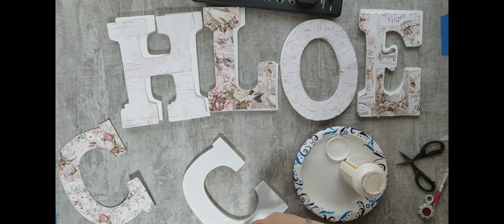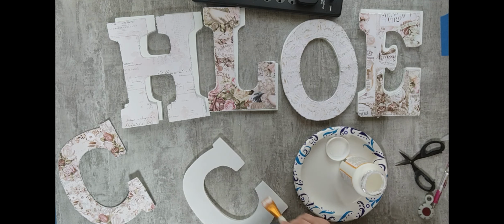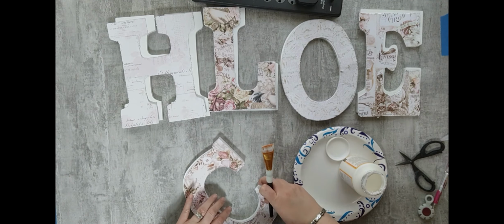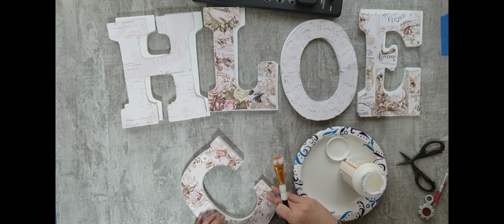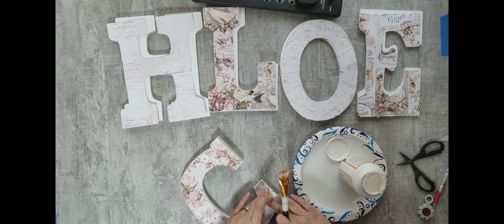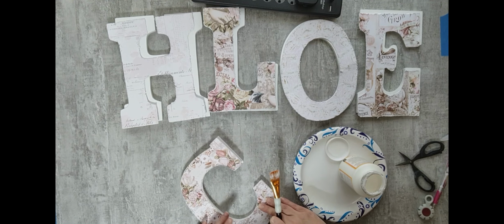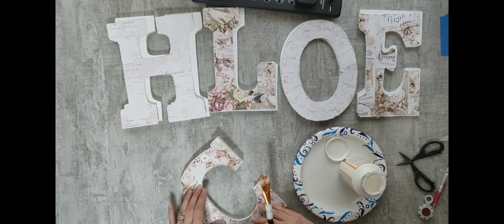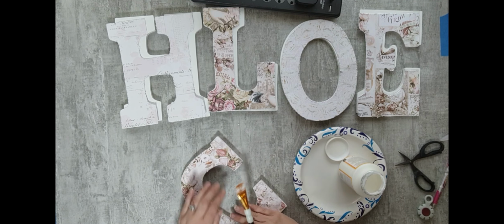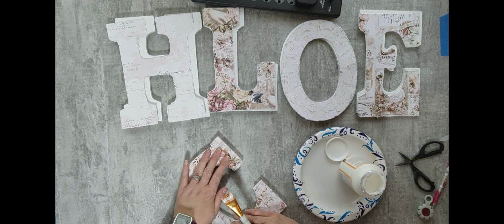And what I'm going to be doing here, once the Mod Podge is on here, I'm going to lay my letter on that. And then I'm going to push it down just to the point where that roughed up edge is. I'm not going to push that roughed up edge down onto the letter. This just helps it stand out a little bit more.